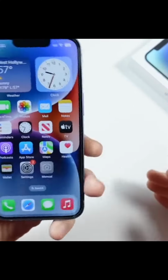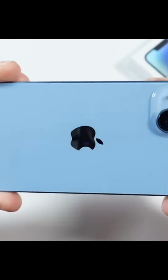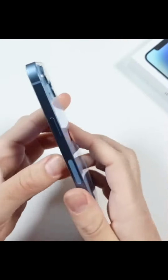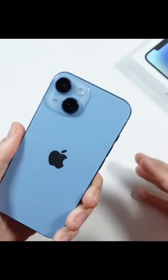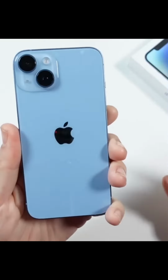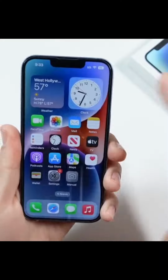iPhone 14. Guys, this is it. This is the non-Pro version, non-Max version, ang pinaka-base variant ni iPhone 14 series. Guys, ang dami nagtatanong sa akin, is it worth it to upgrade to the iPhone 14 if nanggaling ka sa iPhone 13? Parang hindi siya worth it daw. Parang maliit lang daw yung difference. Well, hindi to sinabi ni Apple ha. There are some big differences that you need to know.